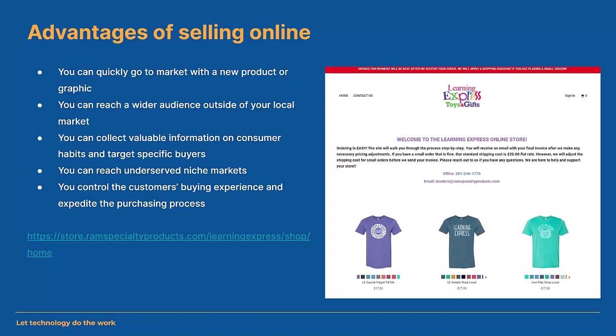Another thing too is being able to switch up products. In this store right here that my customer Allison built, if she's not seeing a lot of movement on a graphic, she can replace the graphic. She can just go in and replace the graphic and even go in and change colors on things.